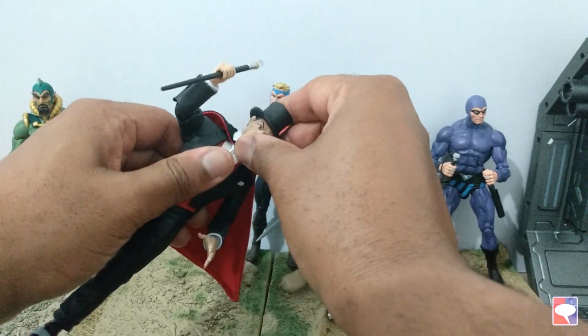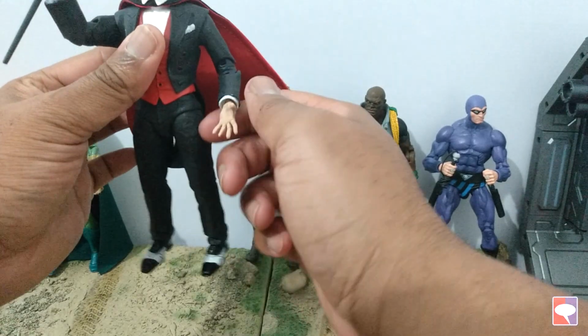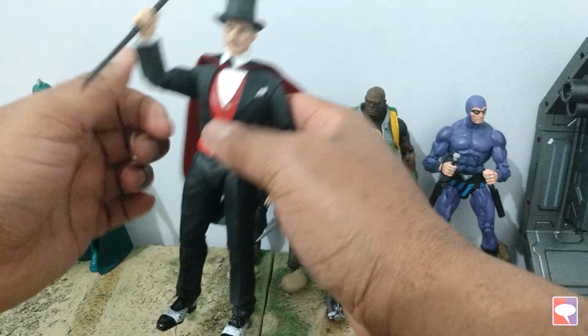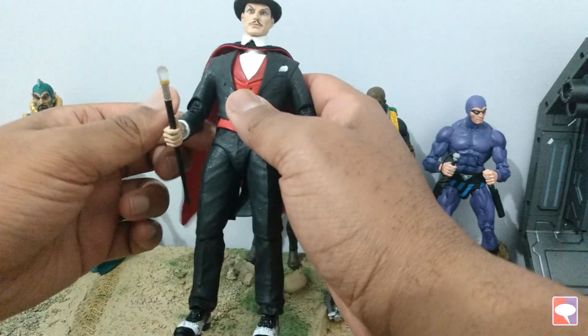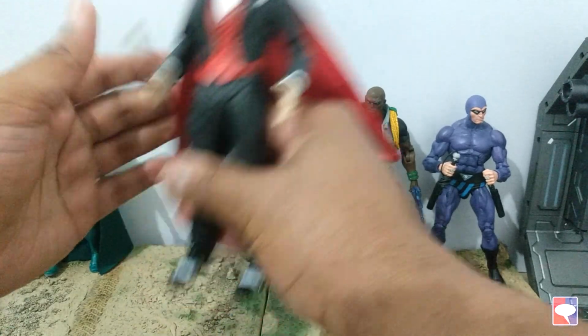This is something I wish they would have given us two heads for. Since they've given us two heads for other characters like Flash and Ming, they probably could have given us two heads for Mandrake so that we could exchange the head. I don't know if they're going to do another version of Mandrake. If they do, I hope that they give us a clean head and a head with the top hat.